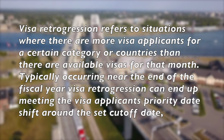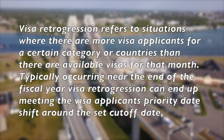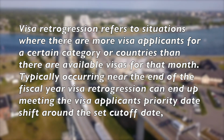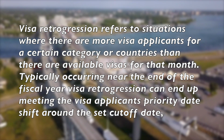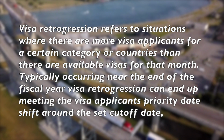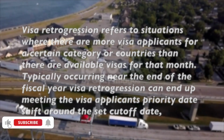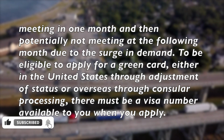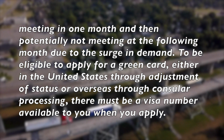Visa retrogression refers to situations where there are more visa applicants for a certain category or country than there are available visas for that month. Typically occurring near the end of the fiscal year, visa retrogression can end up meaning the visa applicant's priority date shifts around the set cutoff date, meeting in one month and then potentially not meeting the following month due to the surge in demand.